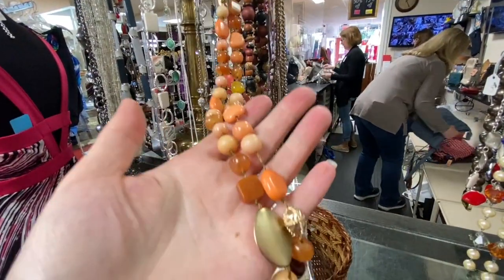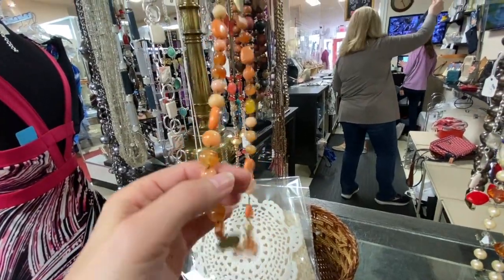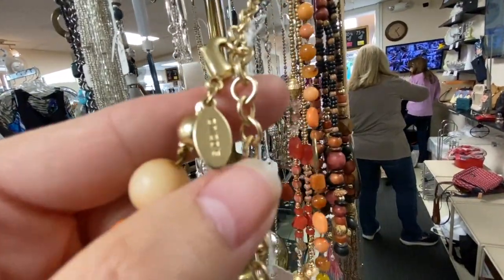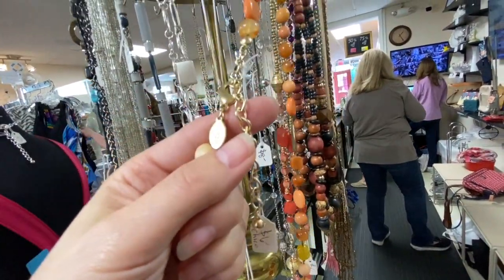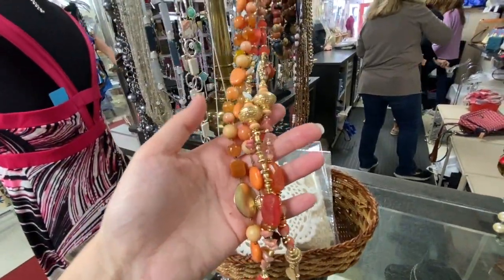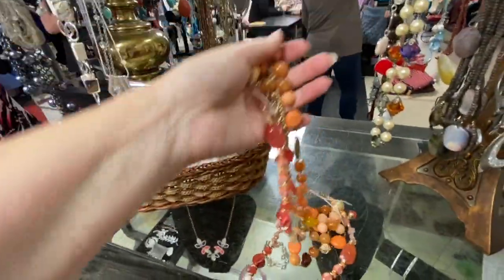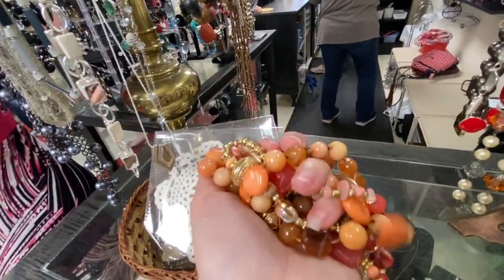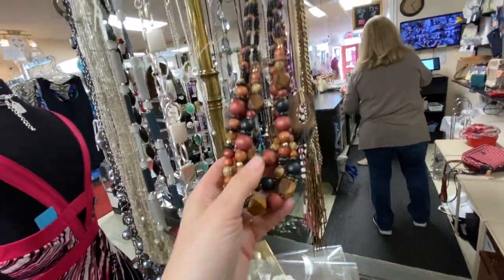Oh, these are stones. Oh, look at that. Ooh, this is cool. What does it say? Chico's, of course. Those are stones. Oh my God, these go together. Oh, these are fabulous. We're going to keep these together. They started out together. We're going to keep them together. Look how fabulous. Look at those colors. These are yummy.